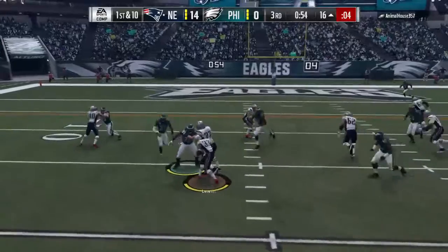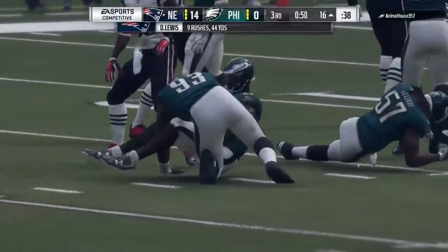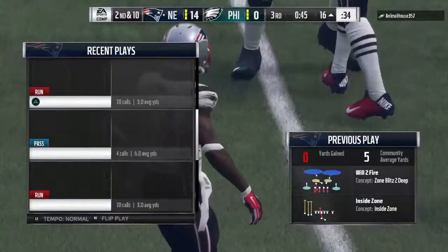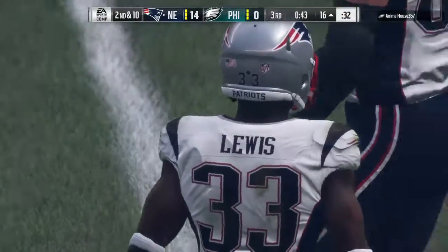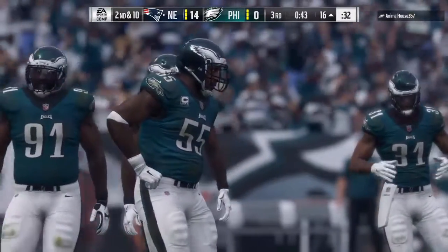They'll run it now out of the gun. And nothing doing. He's immediately taken down at the line of scrimmage. Officially no gain on the play, and it's second down. And when the defense wins and gives up no yardage on a running play, that's something they can build on and carry themselves forward throughout the game.